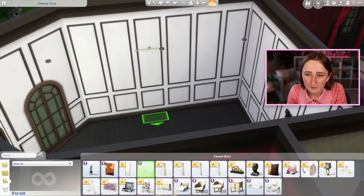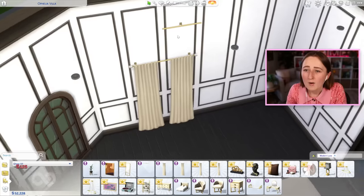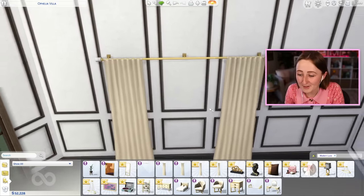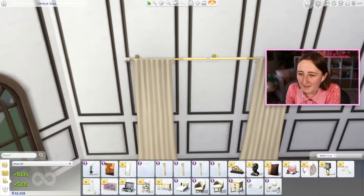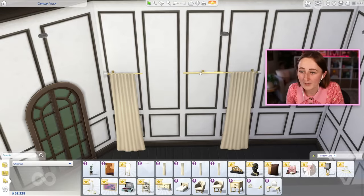Oh my God, wait. Curtain rod. Oh my God. These are amazing. Wait, I'm so glad they did this. Thank you. This is amazing. Okay, so we have these beautiful curtain pieces in what I assume to be a couple different sizes. And then there's a curtain rod that you can put in the middle. So you can make these on as big of a window as you wanted.